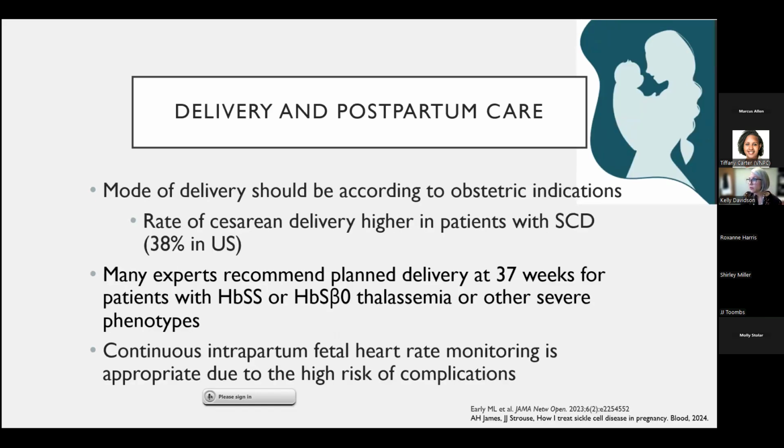So in terms of delivery, the mode of delivery really should be determined by obstetric indications. There's no reason that a patient with sickle cell disease has to, for example, have a C-section, although I will note that the rate of C-section in patients with sickle cell is quite significant in the US, around 38%. So many of our women with sickle cell disease will end up with a C-section.